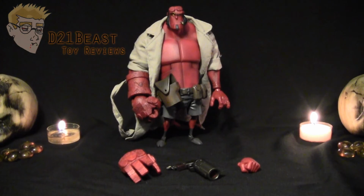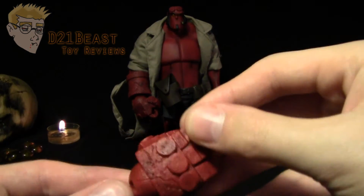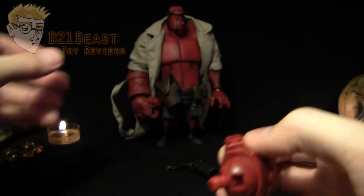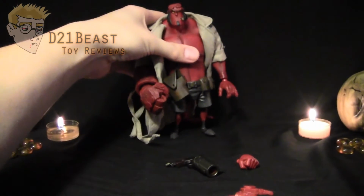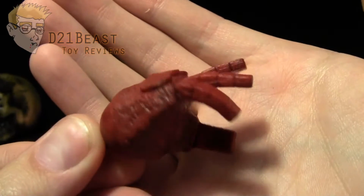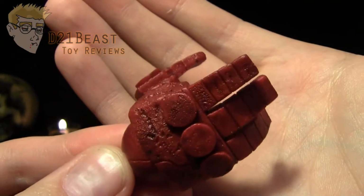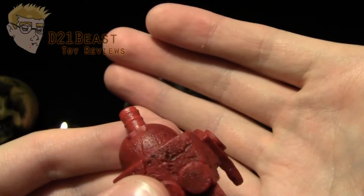Hellboy comes with all the accessories that you see here. The first one we're going to take a look at is this alternate hand for his right hand of Doom. His regular hand that you see here does have sort of a fist motion, and that's great for punching or just kind of a neutral position. But he also has this open sort of extended hand, and you can see it's got the same nice amount of paint wash and sculpted detail on here. Really fantastic accessory. And it just interchanges the hand that's on the figure already.